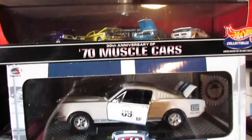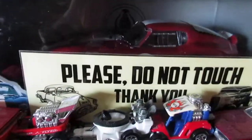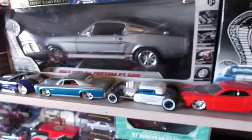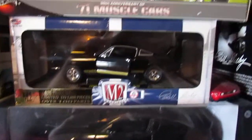And my other Shelby's. And then my muscle cars. My other M2 set, or AM2 set. My Shelby showroom, which is really cool. And then the rest, my do not touch sign. And then the rest of my muscle cars right here. My GTO and everything. Hot seat. And the other muscle cars. My Merc lead sled and my Shelby, my other Shelby.